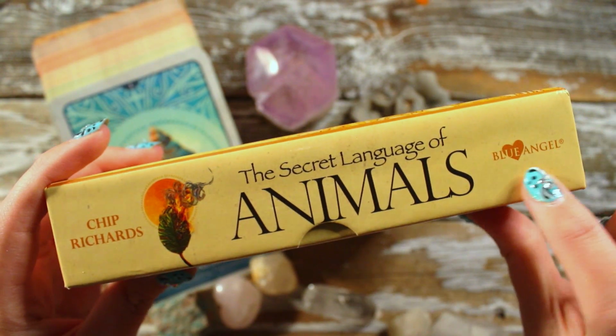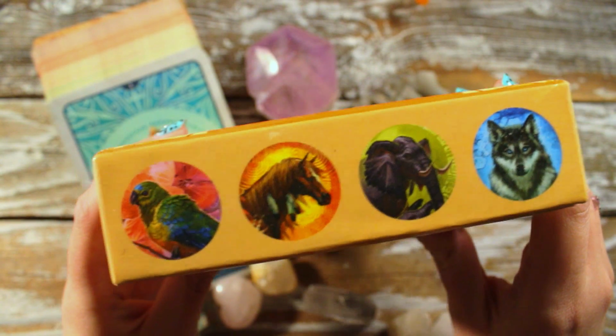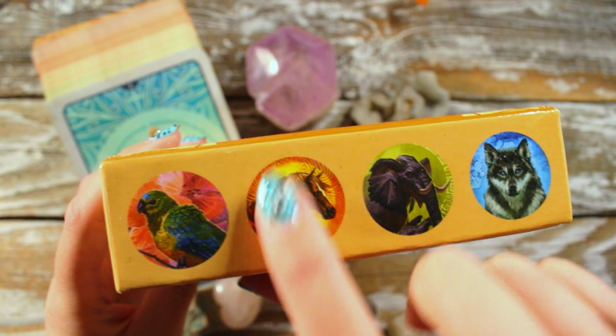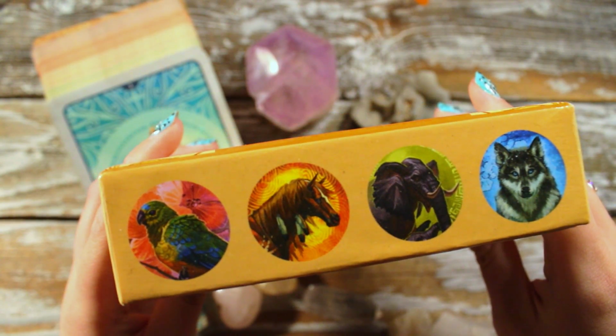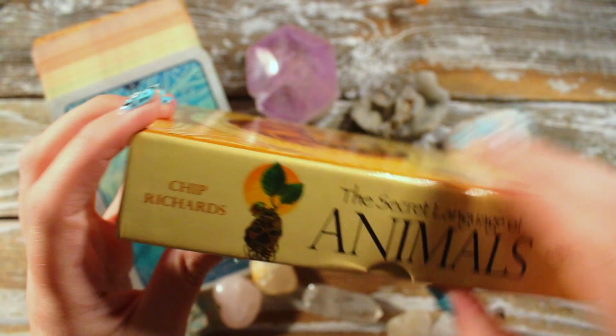This is from Blue Angel Publishing Company, and I believe that's who also did the artwork as well. Now we also have the timber wolf, the elephant, we have the wild horse, and we have the, I believe it is the African parrot. I could be wrong though. But going forward, also the other side looks like this as well.